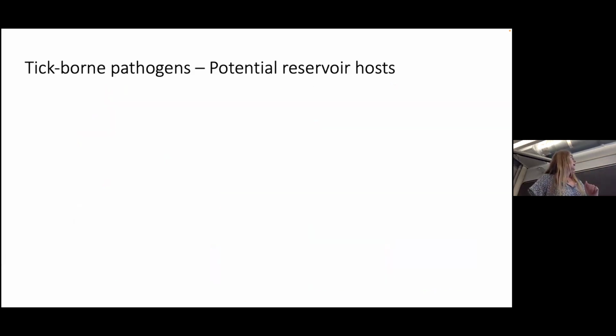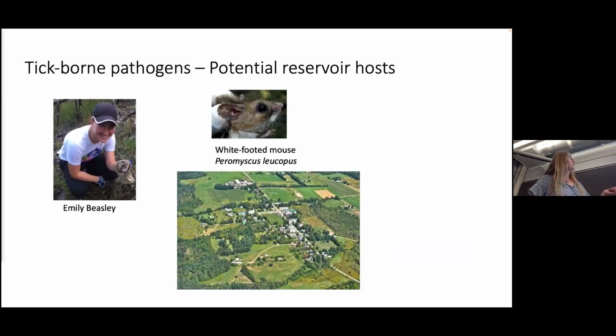For sampling potential reservoir hosts, I relied on samples provided from grad students. So this is Emily Beasley. She graduated with a PhD from the Department of Biology. She had a study on white-footed mice, and she was already collecting tissue samples, ear clip samples. You can see the deer ticks attached to the ear of this deer mouse. This species is recognized as the most competent and important reservoir host species in the Lyme disease realm.